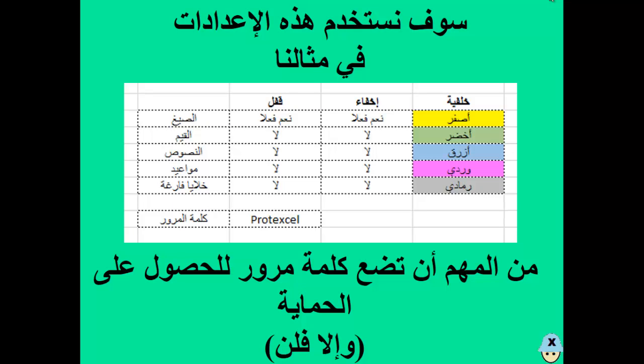For the formulas, we are going to lock the formulas and we are going to hide the formulas. The background for the formulas will be in yellow. For the values, the text, the dates, and the empty cells, we are not going to lock these concepts and we are not going to hide any one of them.